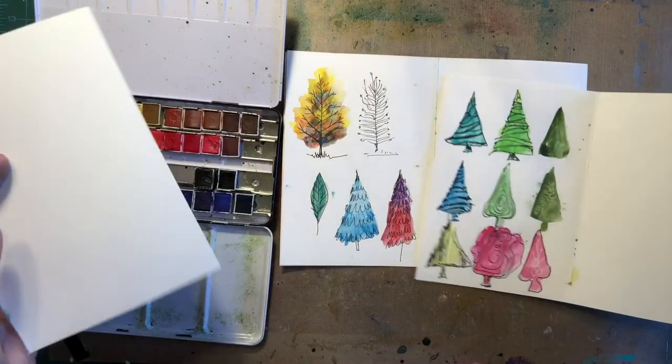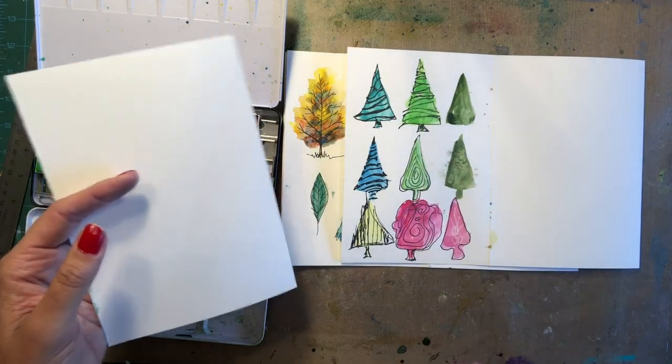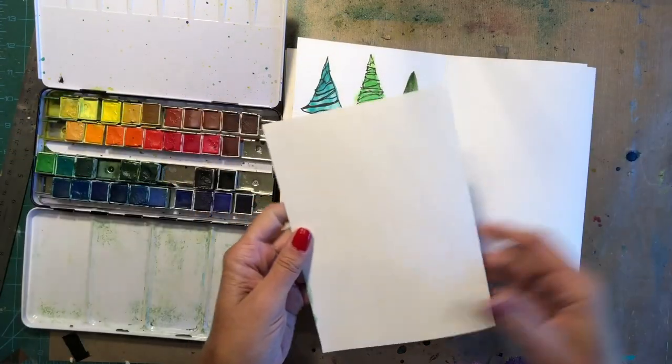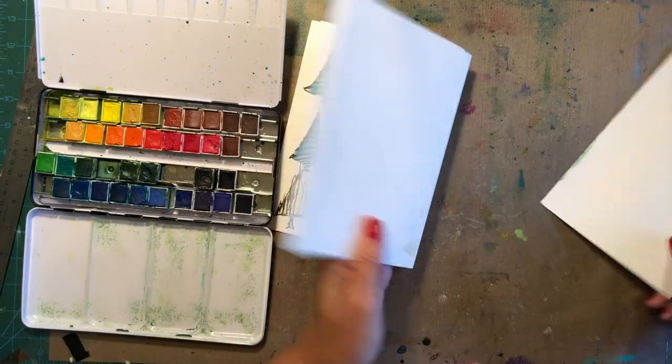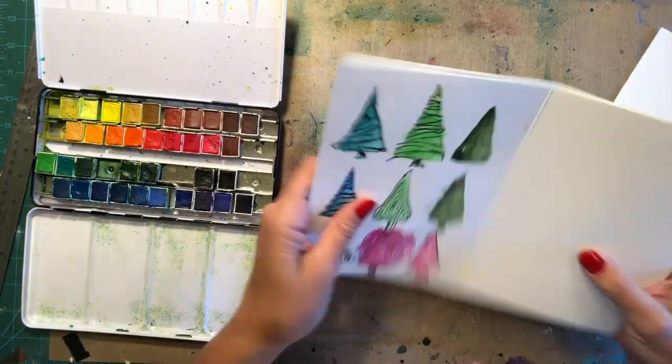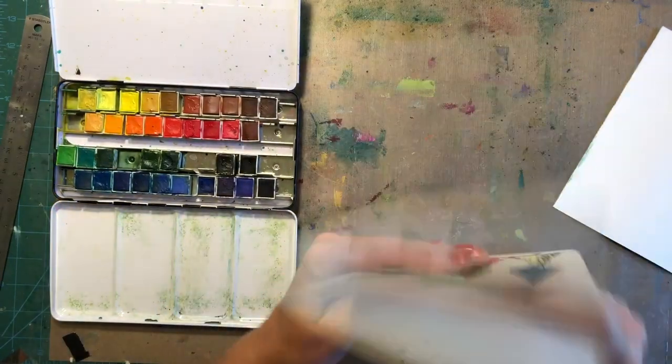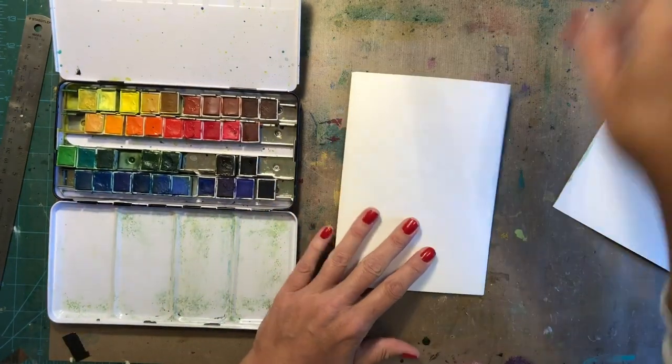So, use them. Cut them out and use them in your books. Use them as ephemera. Use them as stickers. Use them however you want to use them. Let's go ahead and look here, though, and let's start playing with some buildings.